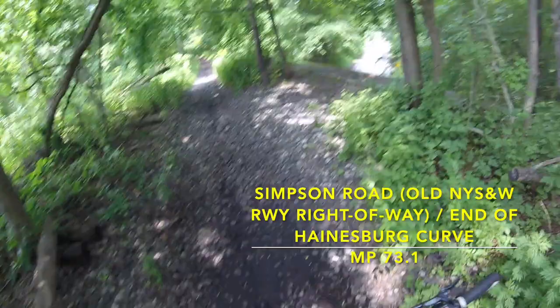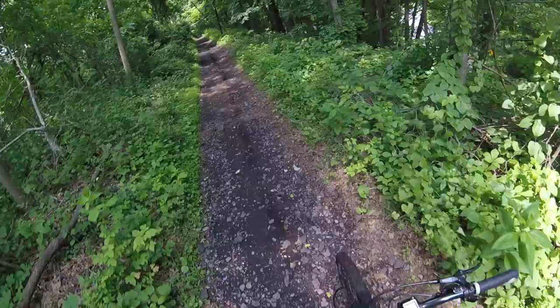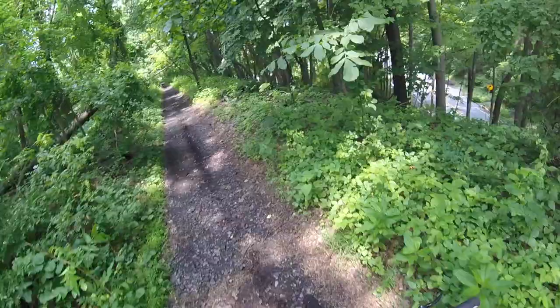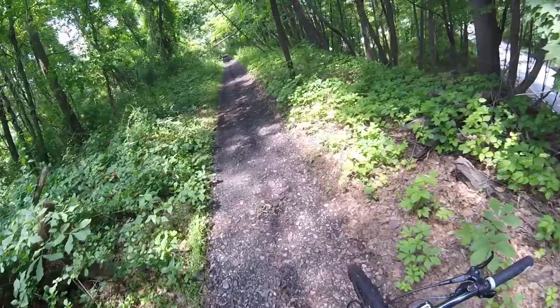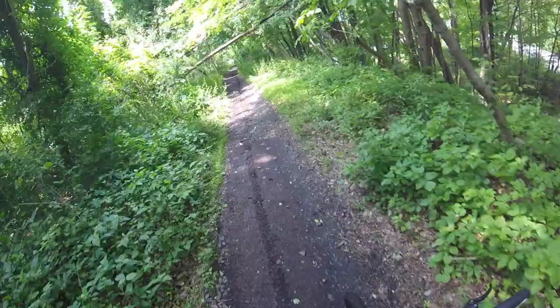Here's Simpson Road, also the former New York Susquehanna Western Railway right-of-way. As I mentioned, that's 2.5 miles, actually a little under 2.5 miles to this spot. But probably twice that via the Susquehanna's old railroad, because the cutoff basically cleared a path.